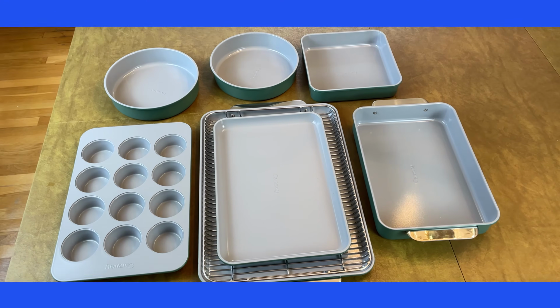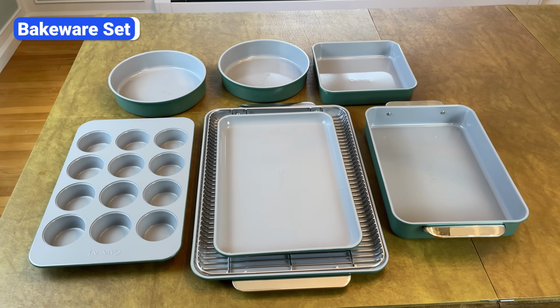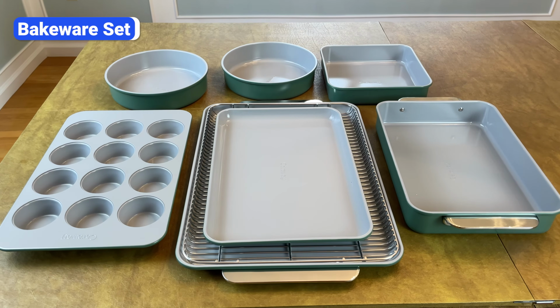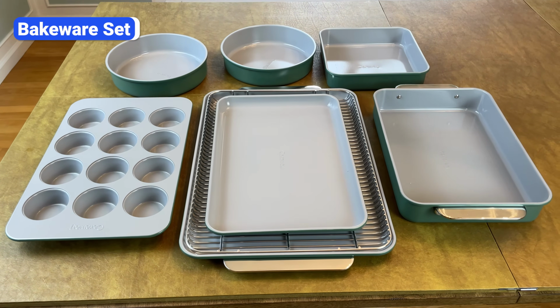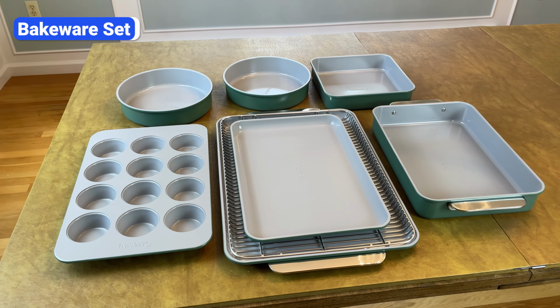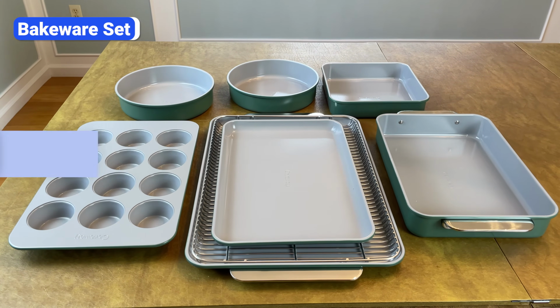If you're shopping for someone who loves to bake, the Caraway Bakeware Set is a great gift. It comes with 2 baking sheets, a muffin pan, a rectangular pan, a cooling rack, a 9-inch square pan, 2 9-inch circular pans, and storage organizers. Each pan is made of an aluminized steel core coated in a safe ceramic nonstick coating that makes it easy to clean. This is the Sage Green set, but it comes in 8 other colors.